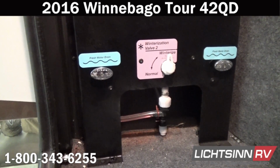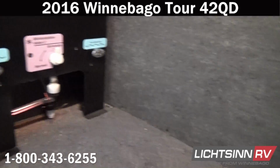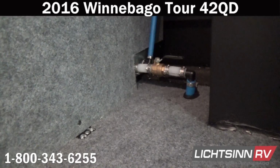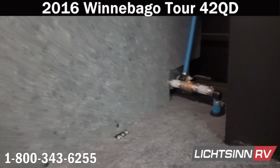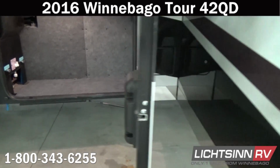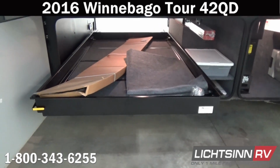You'll see each of Winnebago's proprietary rotocast compartments are included with felt liners so that you won't have things sliding around. Continuing on with additional low point drains and also your freshwater tank drain. Each of our compartments are lined and individually serialized.